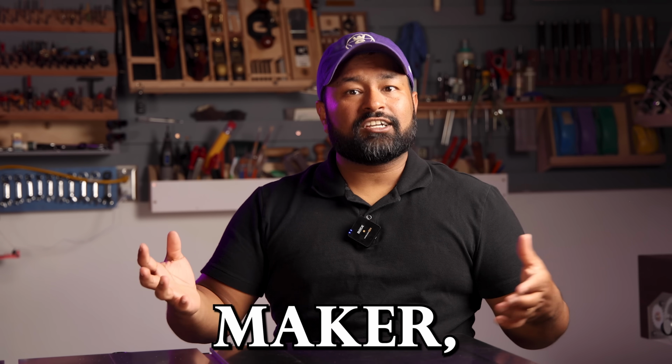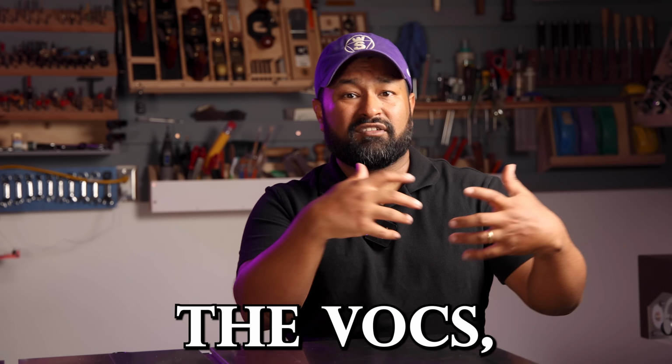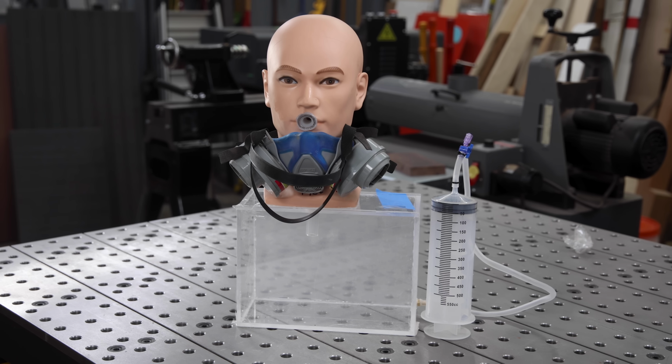It does not matter if it's sawdust, wood finishes, epoxy, lasers, or 3D printers. As a maker, you are taking the brunt of the health risk because you are the one producing the fine particulates, the VOCs, the formaldehydes, and other nasty chemicals in your shop, even though the finished product might be completely safe for your customers. Because of this, you should take the necessary steps to protect yourself, since you only get one life to live, and Kyle, unfortunately, wasted his in the process of this test.